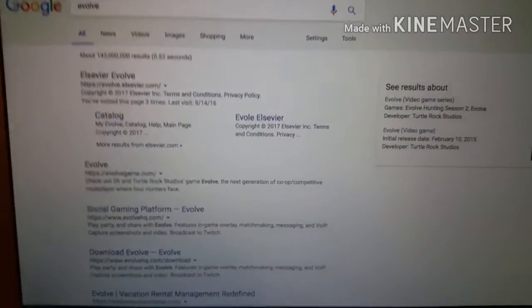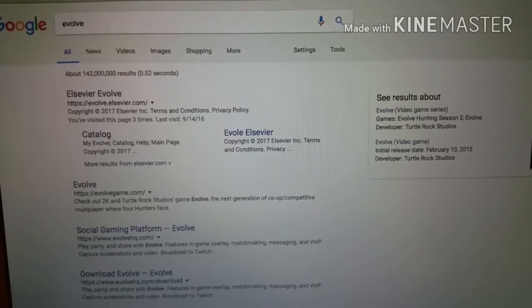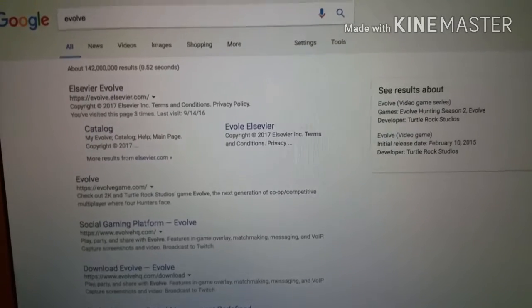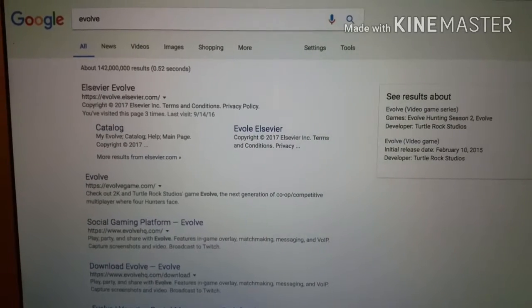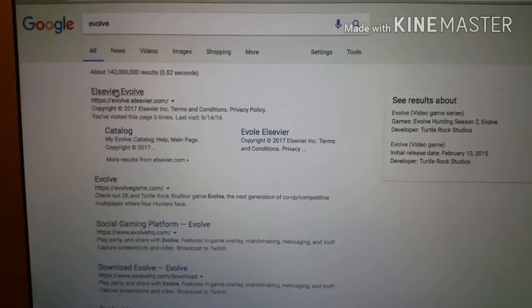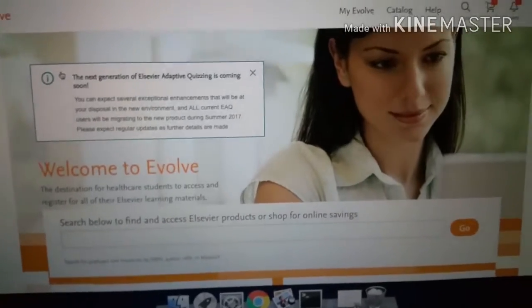So, stay tuned. Okay, you guys, I'm going to try to film this the best way I can. I'm sorry if my hand seems to move a little bit or shift, but what you want to do is go to whichever search engine you use and type in Evolve, and click on this one, and this is what the site looks like.